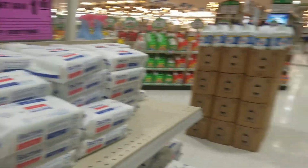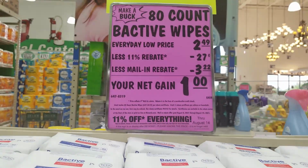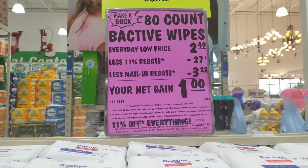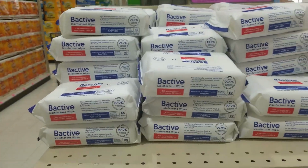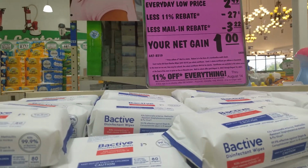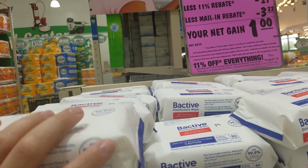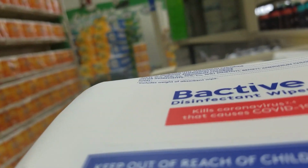Right up front by the cleaning supplies is the Bactive or Be Active, I don't know, 80 count wipes. They're a net gain and a limit of 12. This is a rebate that started on the 4th, goes through the 14th, because I think these were free or a net gain once before. 1, 2, 3, 4, 5. Here's 6. My cart is way down there, so we're making trips.